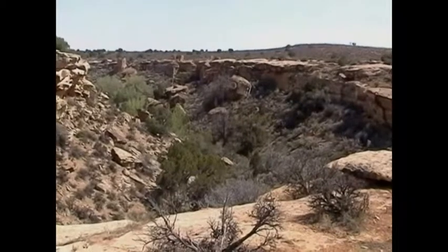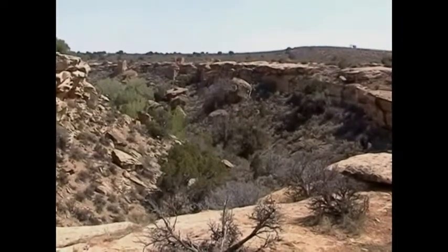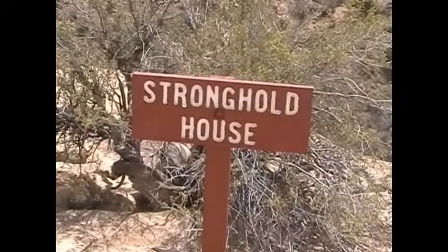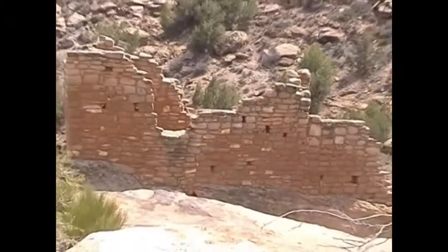Hovenweep National Monument is located in a wild, remote and somewhat forgotten part of southwest USA. It's on the Utah-Colorado border. The name Hovenweep is a Ute Indian word meaning deserted valley, and the site is certainly that today.